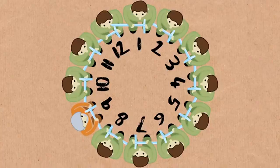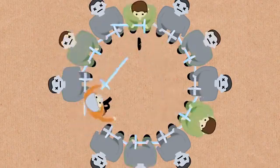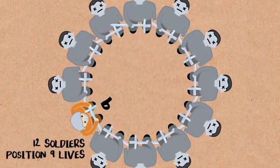So they'd sit in a circle, and the first man would kill the guy to the left of him. The next remaining living person would kill the next remaining living person with their sword, and they'd go around like this until there's only one person left, and then the last person would have to commit suicide, of course, rather than get captured.